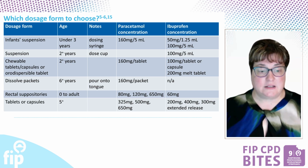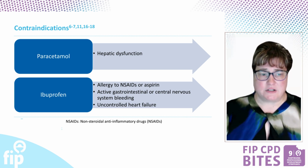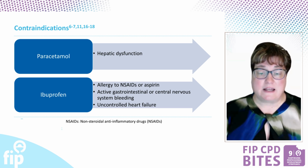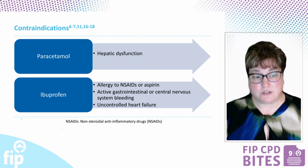In addition to thinking about the child's preference, it's also important to refer to local guidelines depending on the country, as recommendations and availability of certain formulations may vary. When we think about contraindications for acetaminophen, the main concern is to be careful using this medication in any patient with hepatic dysfunction, since this medication can cause liver issues when it is used too often or at toxic doses.